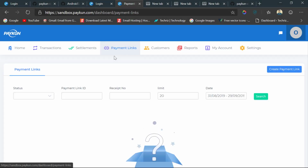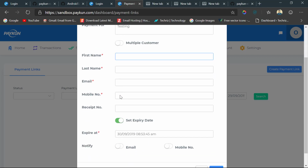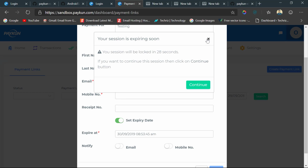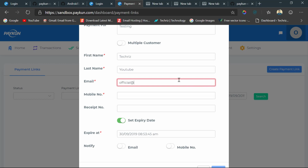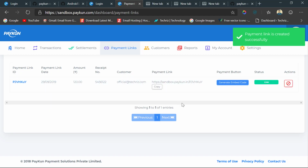Let's go to the sandbox method, and we have the payment links. Now let's create a new payment link. Amount is 120 rupees, payment for testing. First name is TechRiz, last name is YouTube, and then we have an email, official@techriz.com, and then we have a mobile number, 12345678910. Receipt number, you can have anything for the receipt number. Set expiry date, you can confirm an email on that. So let's make it. Here we go.